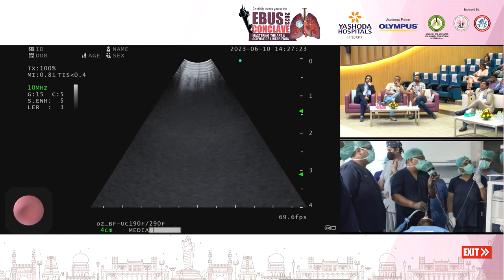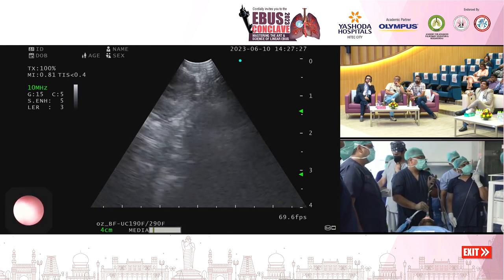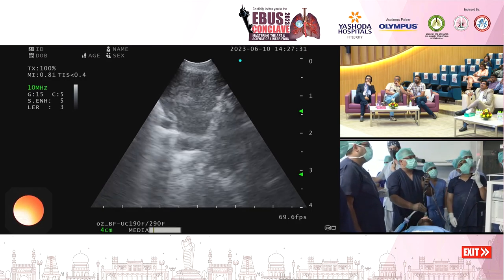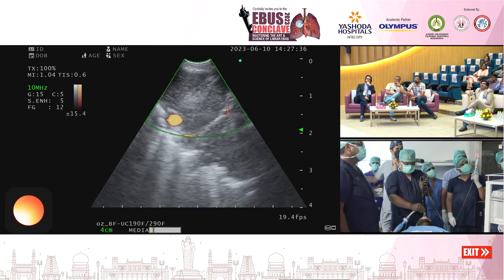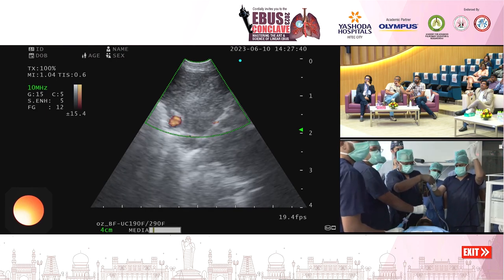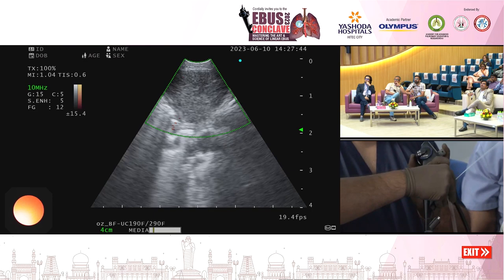So this is at the carina. Now we are going to the left main bronchus. At the secondary carina, here we can see the heterogeneous 11L node. Yeah, I will fix it. So now one person has to fix the scope while the operator inserts the needle in the working channel.